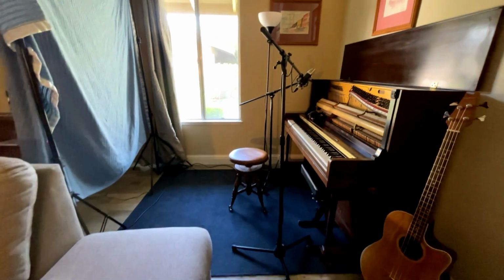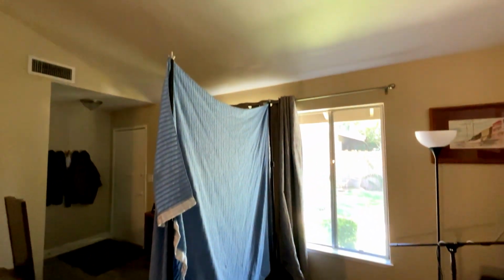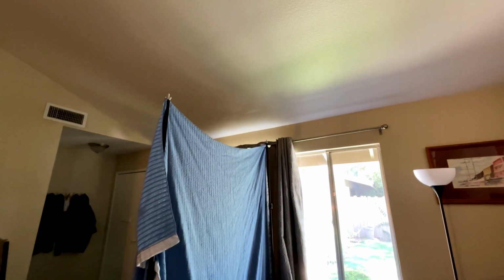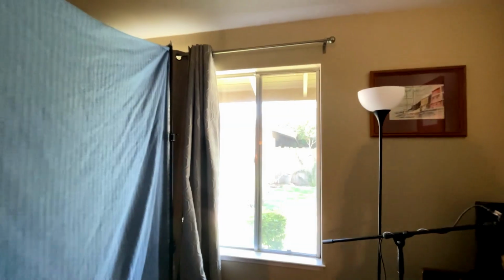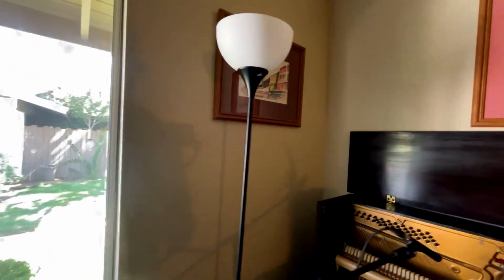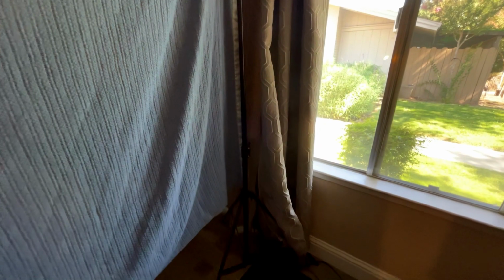So I'm recording the piano. Here are the mic cables going all over the place. Here's my professional vocal booth, but I'm using it to stop the slapback from coming off against this wall. This professional vocal booth is really a green screen stand with a blanket, and it's so professional. Anyways.